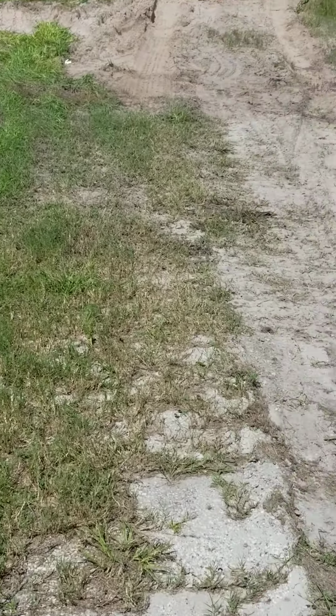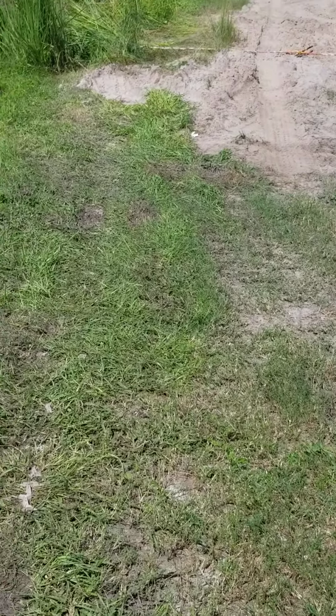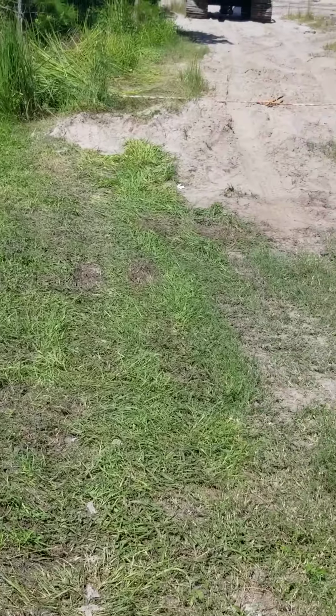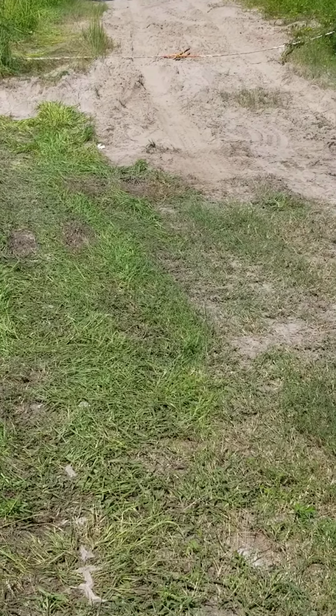Watersong has an entrance, residential roads, but God forbid that the developer, oh hell, there's a bulldozer back there too, so that means two of these trucks have come in here. But they shouldn't be entering through here.